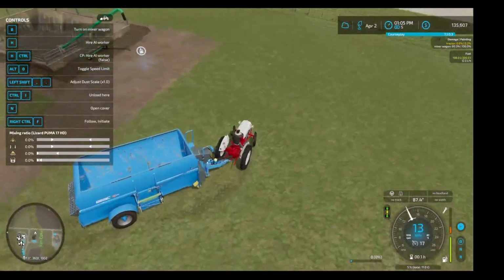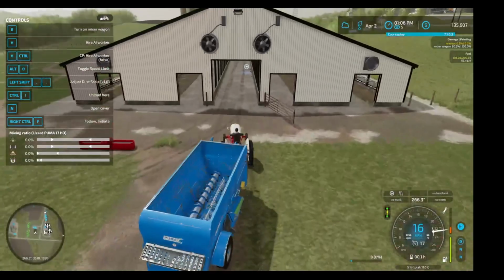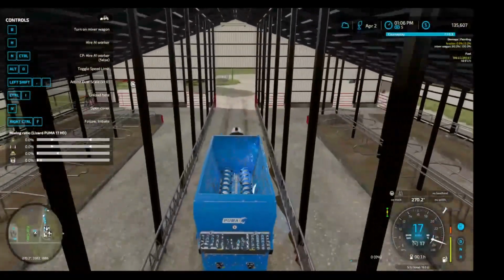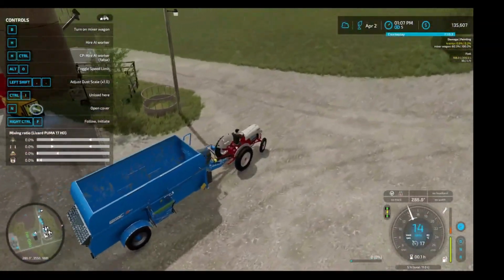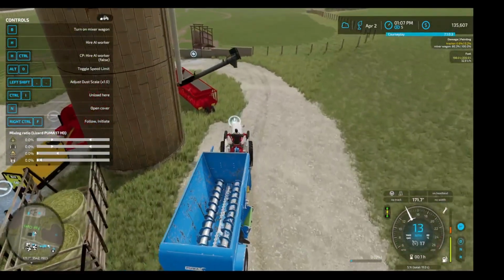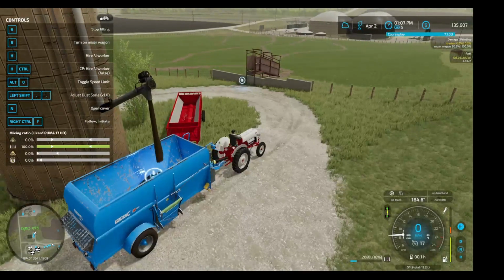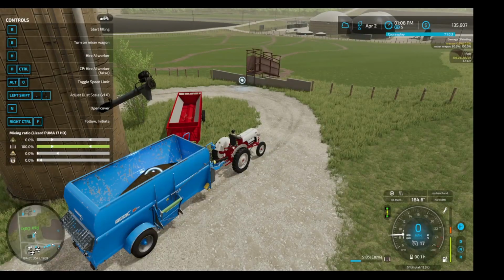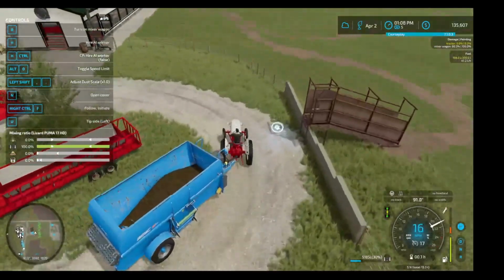Okay, let's get turned around here. We'll come over here and we'll add our silage first. Not quite sure how much to put in, to be honest. We can always add a little bit more later. But let's go ahead and add it. A little bit more. There we go. We'll add that in.